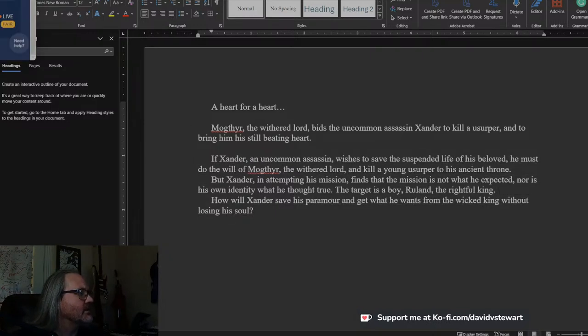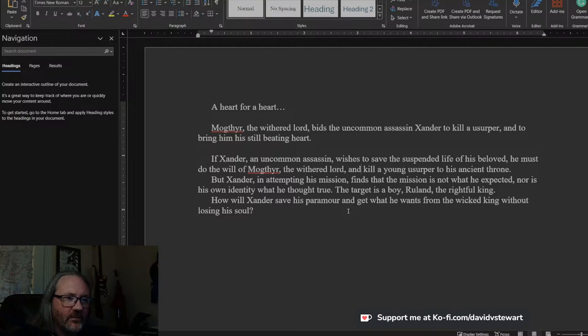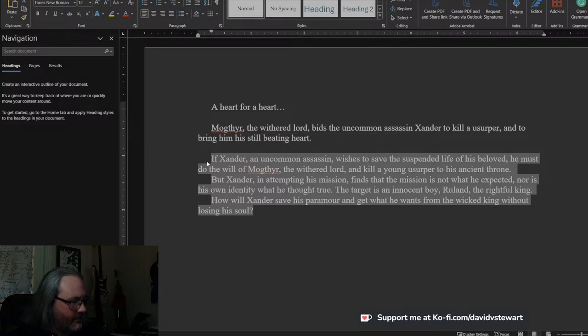Always found making a good title and blurb difficult. Yes, it is difficult because you have to condense so much of the story into such a small space. The key is you really want to set up the conflict. What's the conflict? Xander has to kill a boy. He doesn't want to do that. He has to figure out how to save the woman he loves, right? That's the main conflict. And you want to introduce the characters. Xander, Mogthir, Ruland, an innocent boy. So this is probably good enough for this.